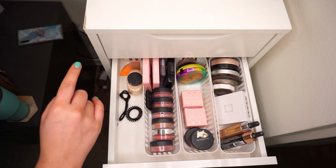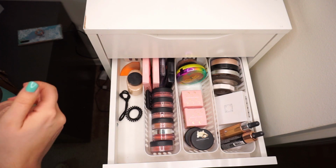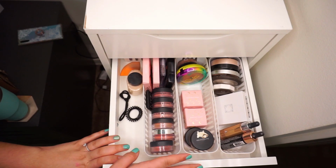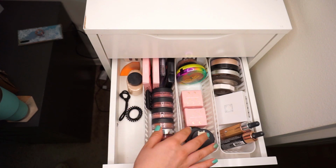Then I have a blush that I'm working on. I really want to continue to focus on my Project Pan blush. I think I can get it out by the end of the month, which is really awesome. So no blush right now, but eventually I will be pulling a new blush, which I'm very excited for.